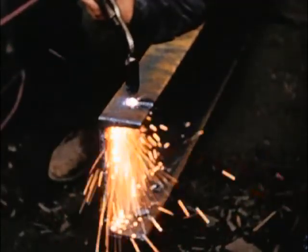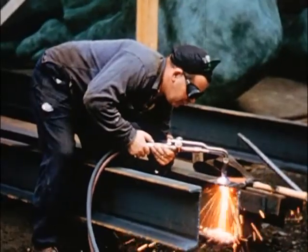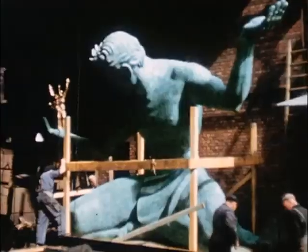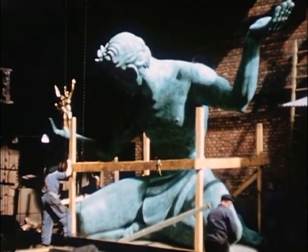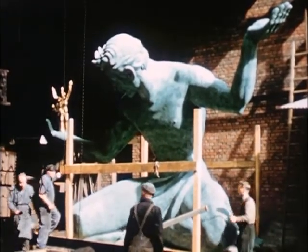Patinating completed, other artisans fashion a steel framework to protect the statue during its sea journey to Detroit. A wooden platform and braces add strength, and the statue loses all appearance of a work of art under heavy pads of burlap.